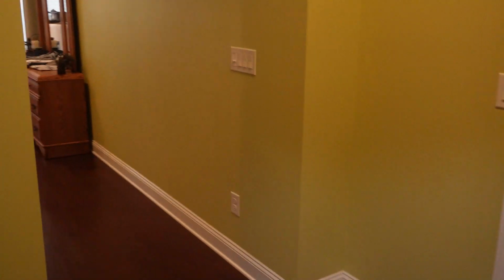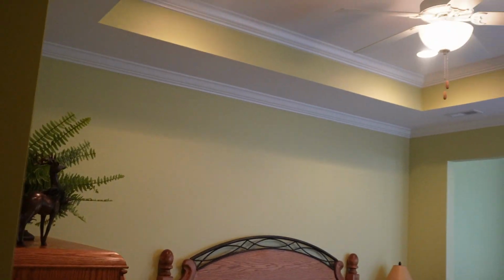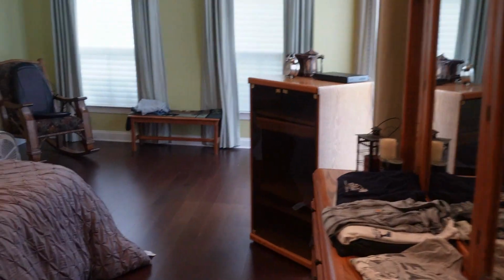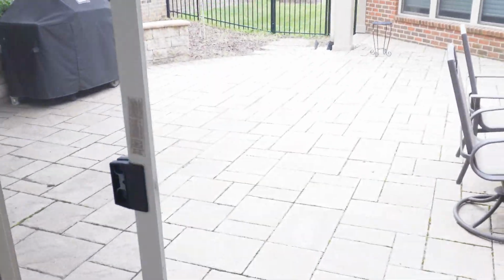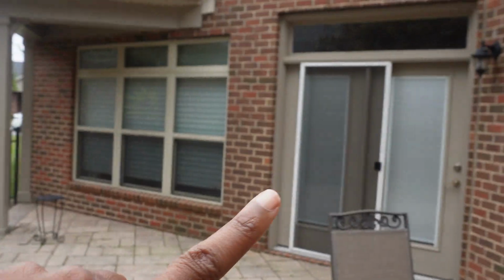Let's go to this owner suite though. Closet, custom shelves. The bedroom with the tray ceilings. Also a nice sitting area. And my favorite is this: we have the walkout patio. And you can go through that door and be in the living room.